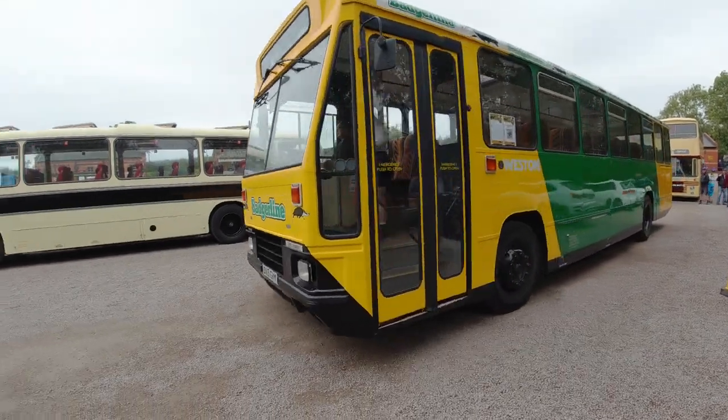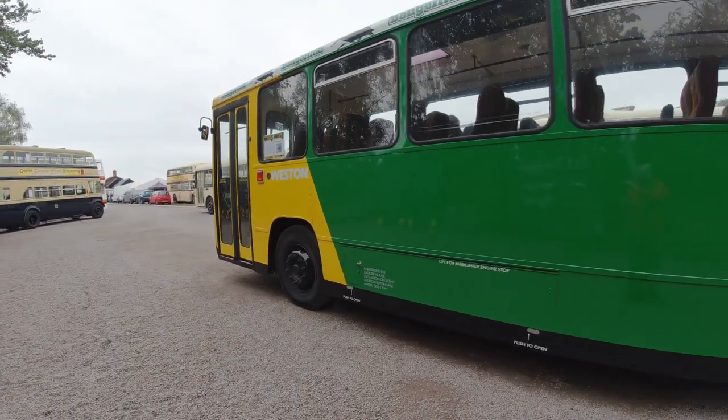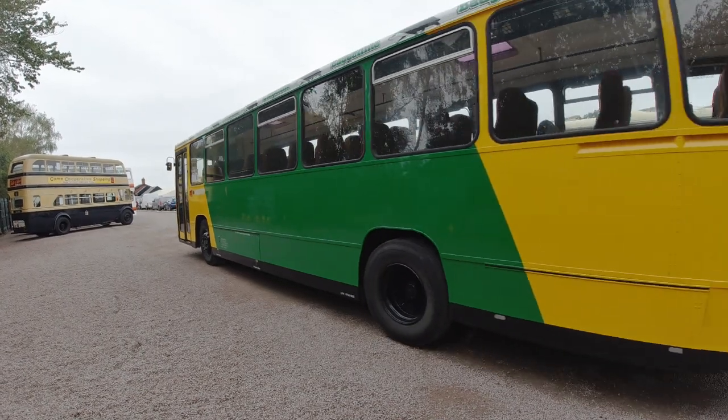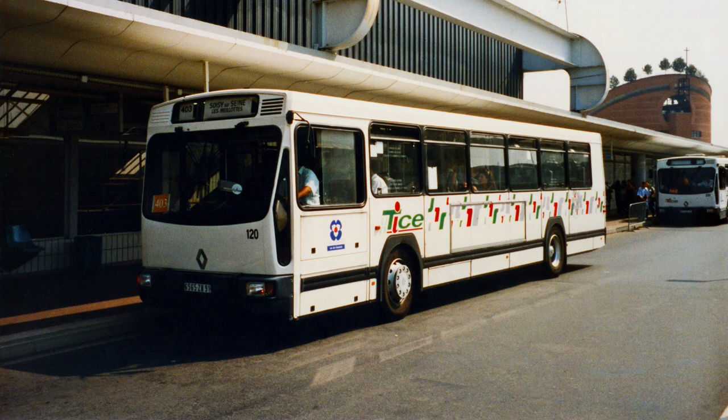And we have a Badgerline B10M with Alexander, I think, PS bodywork. It's a very strange looking front end on a standard sort of Alexander bus bodywork of the time. Very slopey at the front, reminds me a little bit of the French Renault PR100.